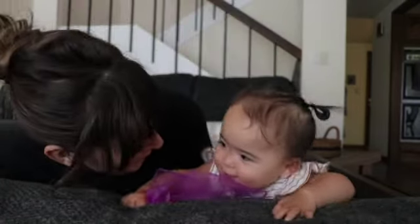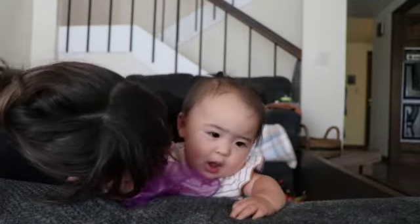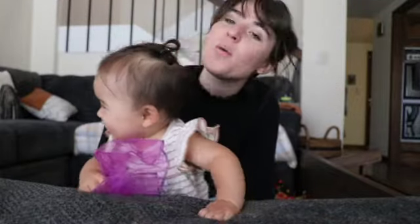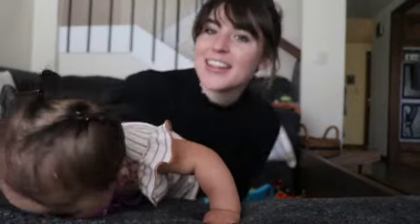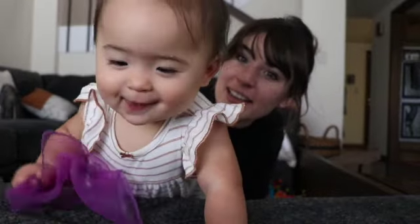If you know me, you know I'm a Target girl. I'm a Target ride or die. But I did not want to drive all the way out to Target today. So anyway, we took a risk, we went to Walmart, but we accomplished the goal of getting the blankets.